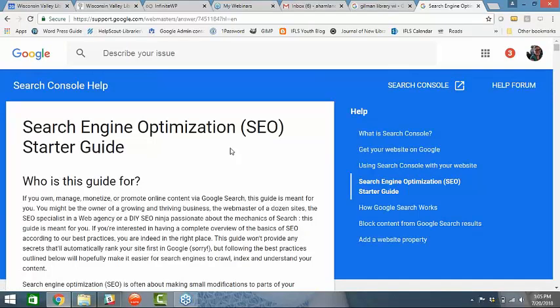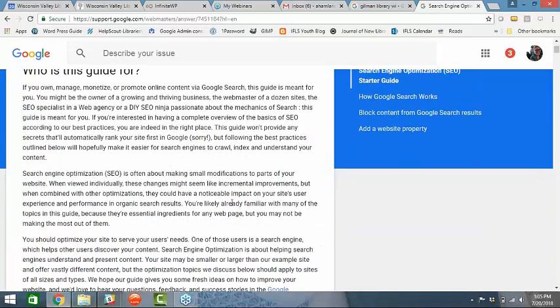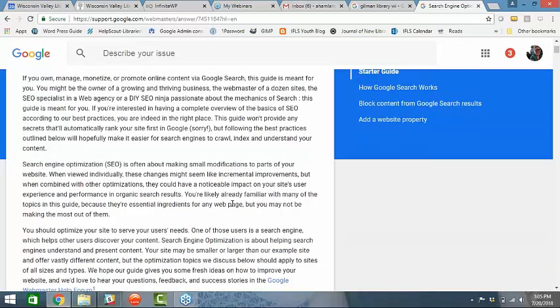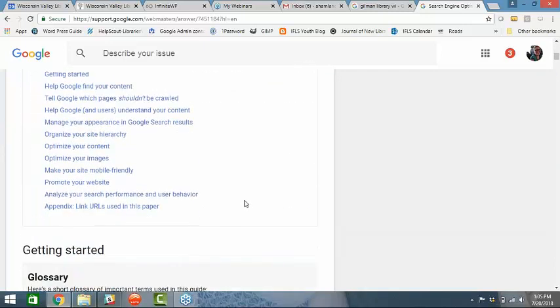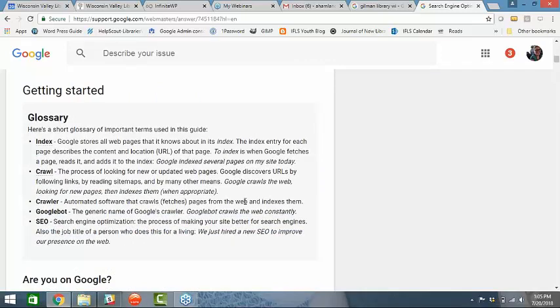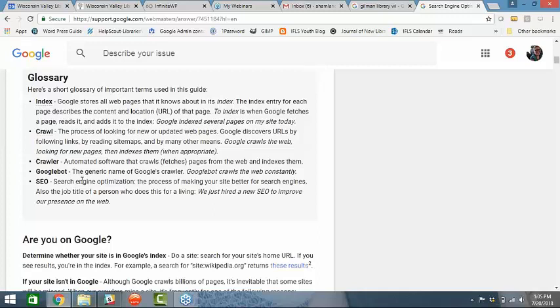It's important to note that the Bing search engine has a webmaster guide, so does Mozilla. Pretty much every search engine is going to have an optimization starter guide. We're going to go with Google because quite a few people use Google. As it mentions, this guide is for pros, people who are SEO gurus, and people who are just starting out on website design.